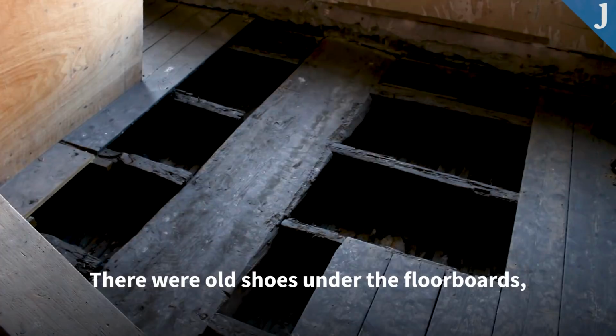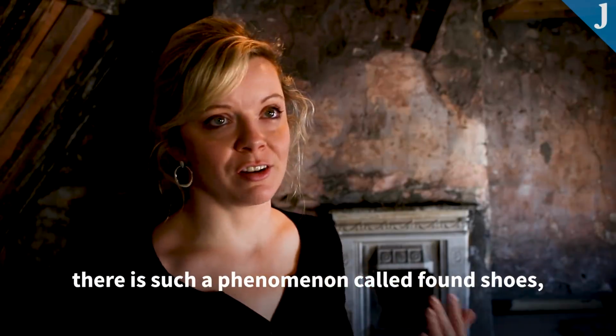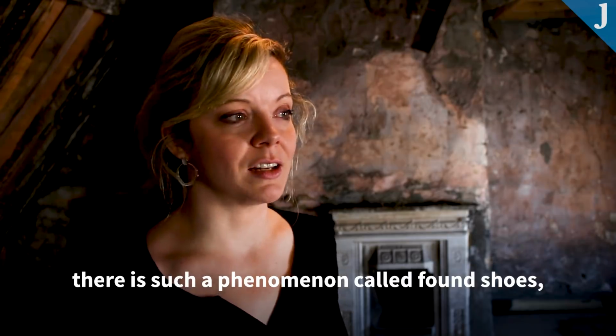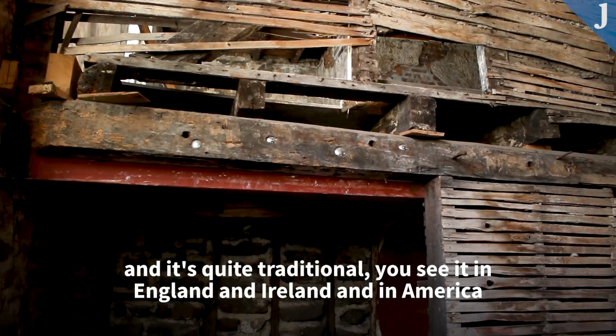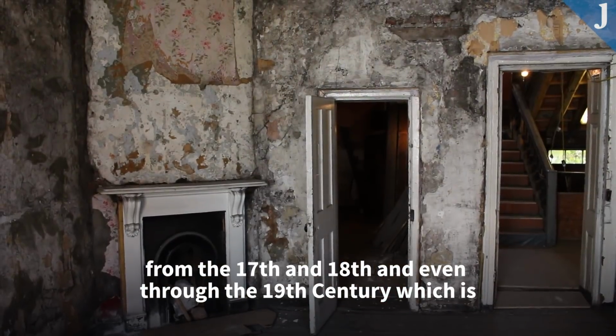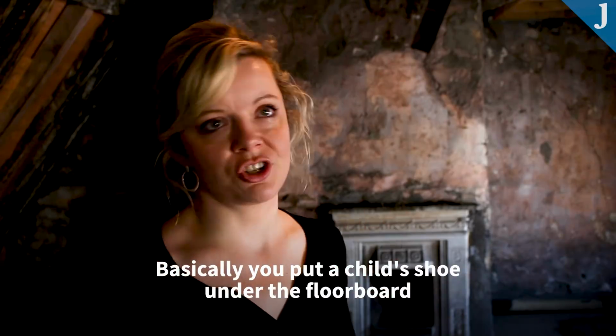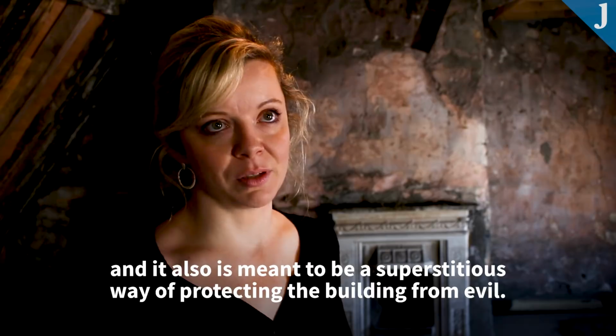There were old shoes under the floorboards, and we wondered how they got there, but in fact, there is such a phenomenon called found shoes, and it's quite traditional. You see it in England and Ireland and in America from the 17th and 18th, even through the 19th century, which is basically you put a child's shoe under the floorboard, and it also is meant to be a superstitious way of protecting the building from evil.